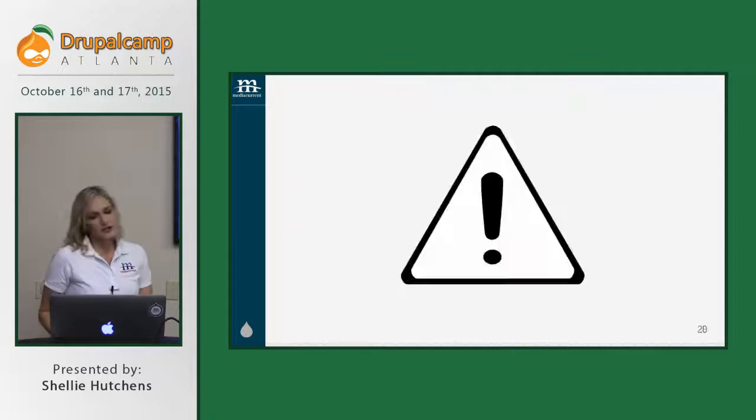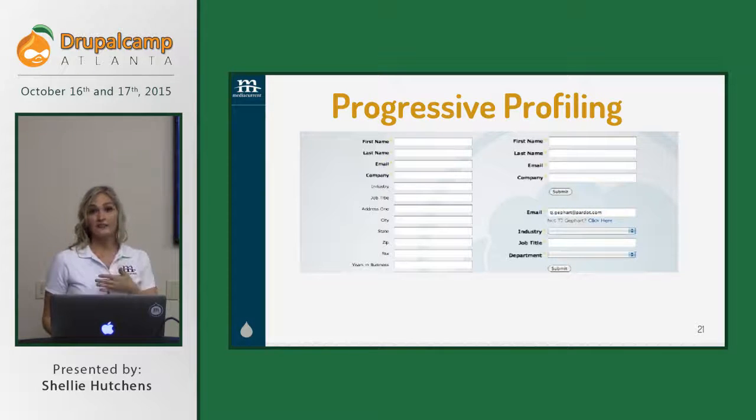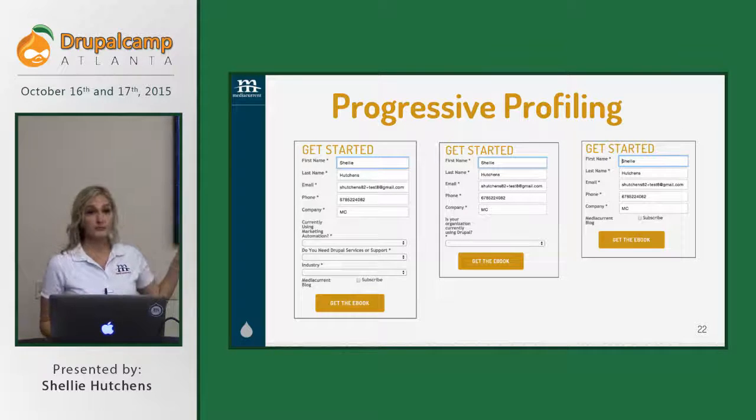So one word of caution, you're collecting information about your people. If you're anything like me and most people, I don't want to give you 50 pieces of information all at once. If you give me a form like this that asks everything you ever wanted to know about me, my firstborn child, the street I grew up on, no, I'm gone. I'll find the information somewhere else online. So again, your marketing automation system can help with this. It's called progressive profiling.